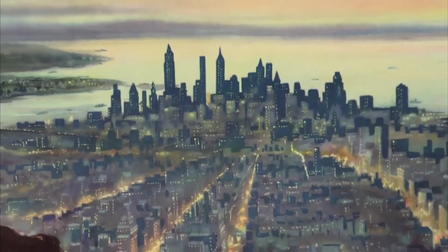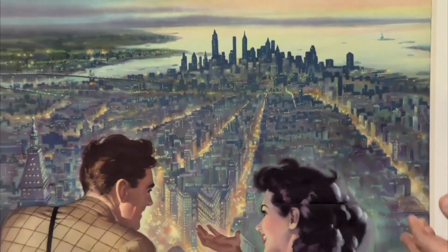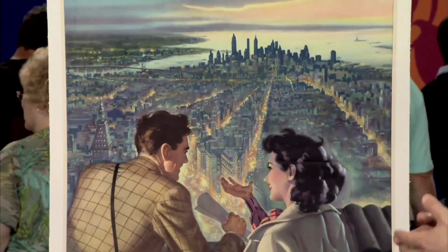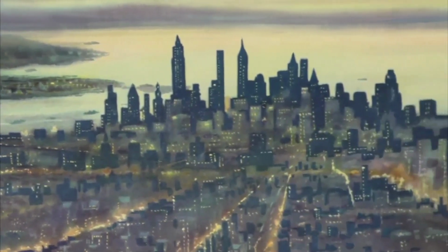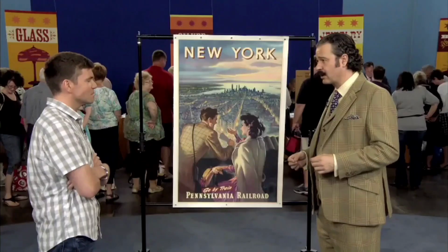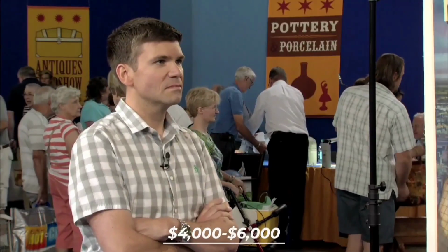Railroad posters, by definition, had to be printed in great numbers. In order for them to be effective, they would print posters advertising travel to New York and hang them all along the line. Despite some condition issues, its rarity and the captivating view, likely from the Empire State Building, make it worth, I would say in today's market, a realistic auction estimate for this piece is between $4,000 and $6,000.